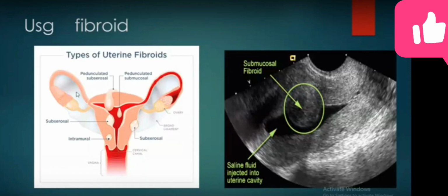Or if this fibroid occurs near the corner of the uterus, corner means where the fallopian tube attaches to the uterus. So this is the corner. If it occurs around or nearby the corner of the uterus, there may be a greater chance of ectopic pregnancy. So if there is a large submucosal fibroid, it is always advisable to advise a myomectomy, removal of this myoma or fibroid, if pregnancy is being planned or if severe bleeding is there.